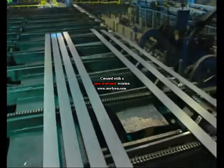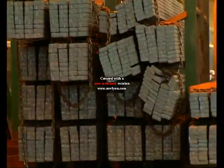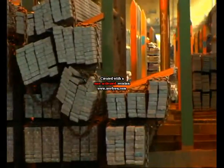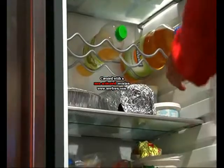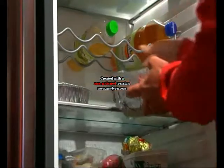As the quality of the steel remains the same, it can be recycled into new products again and again. Recycling aluminium saves us 95% of the energy needed to make new aluminium, and used aluminium can be recycled over and over.